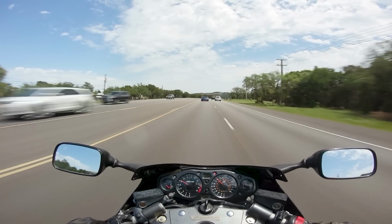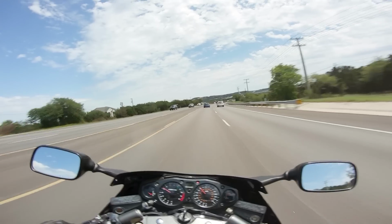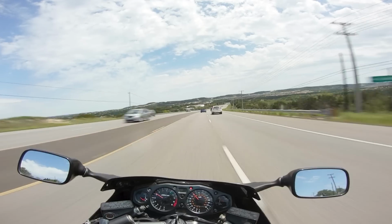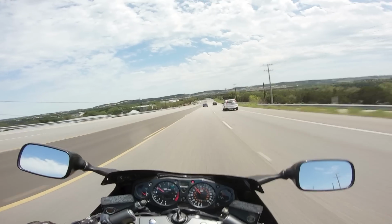This bike doesn't even have ABS. It's a cable actuated throttle. Oh, it's a beautiful thing. Mechanical simplicity. Yeah, but it's not carbureted, thank God. It's fuel injected, so that's a saving grace. But man, is it good.